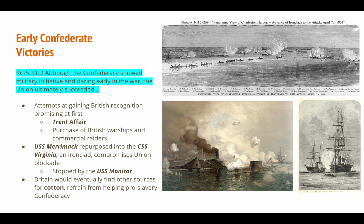The Confederacy continued to purchase British warships and commercial raiders that were trying to get through the Union blockade of the southern coasts. And it really strained the relationship between the United States and Great Britain because Great Britain was flirting with the idea of helping the Confederacy early on in the war.